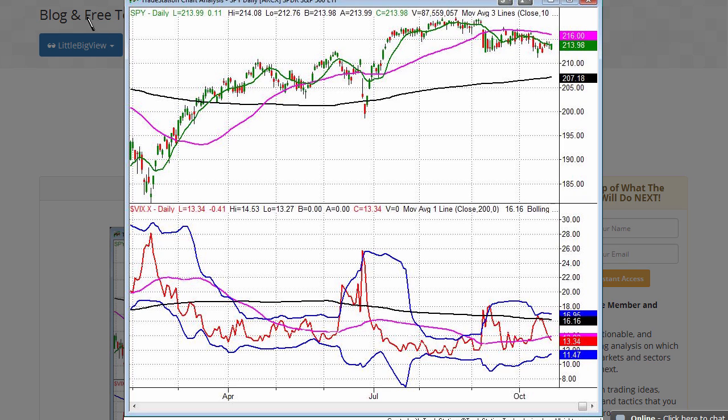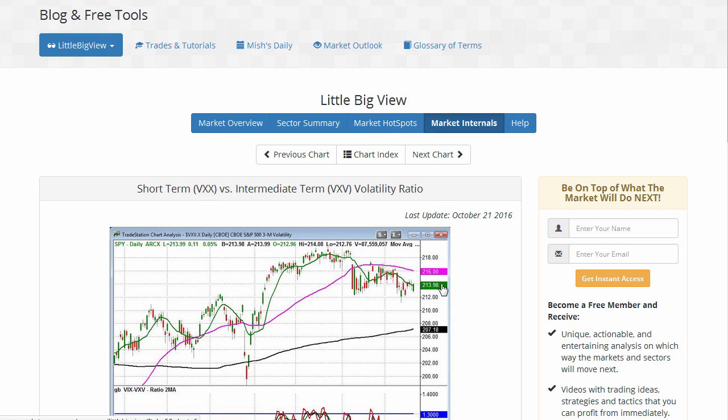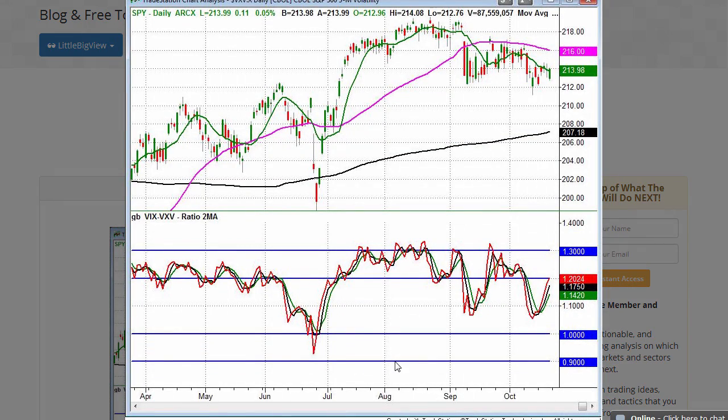Sitting right in the middle of the range here doesn't give us any real advantage one way or the other. We want to look at it when it's at an extreme or when we start to see it crossing over in a major way these other moving averages. It's doing neither.